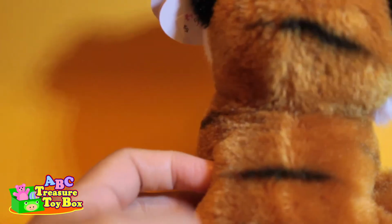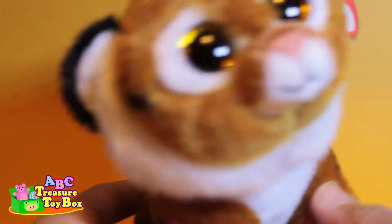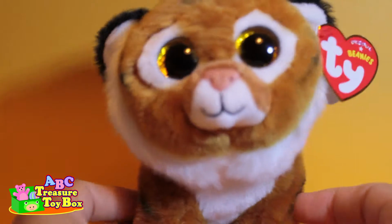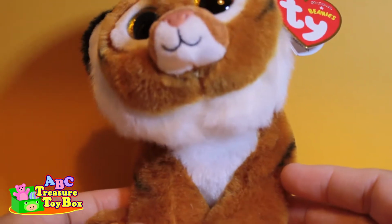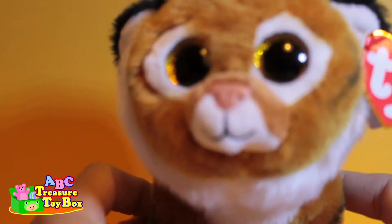Here you go on the back side. You will see his stripes, which are just a few because he's still a baby yet, and baby tigers don't have a lot of stripes. So this is Tiggs, and I really like him.